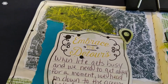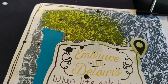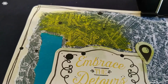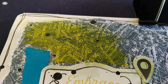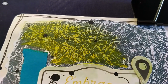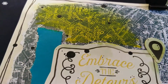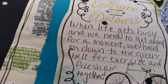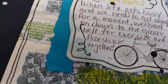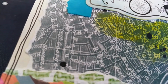The paper pad also had the alpha stickers that are shown on the right hand side for the title, as well as the journal spot here that says Embrace the Detours. Above the journal spot, you'll see that bright patch of yellow, which is the Vicki Boutin art crayons, and I just used her crayons, scribbled a little bit, smeared it with a little bit of water, and it didn't lose any of the pigment. So I love that about her art crayons. I'll definitely be using them in future projects.